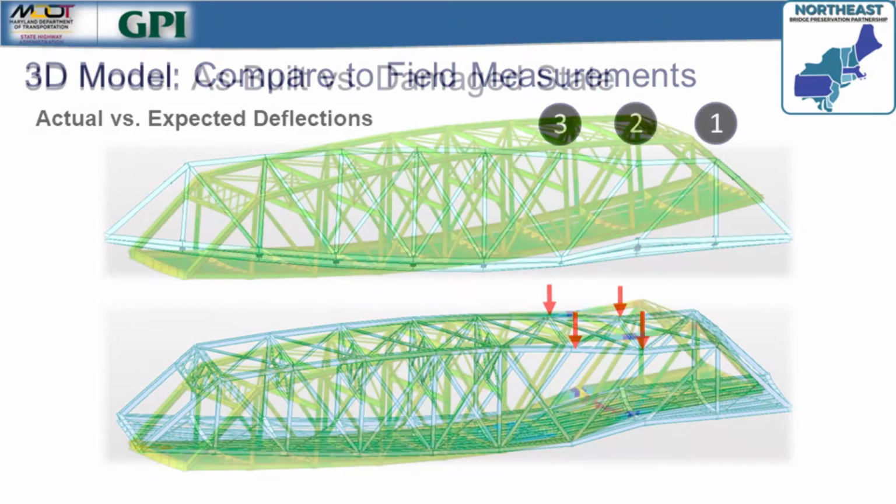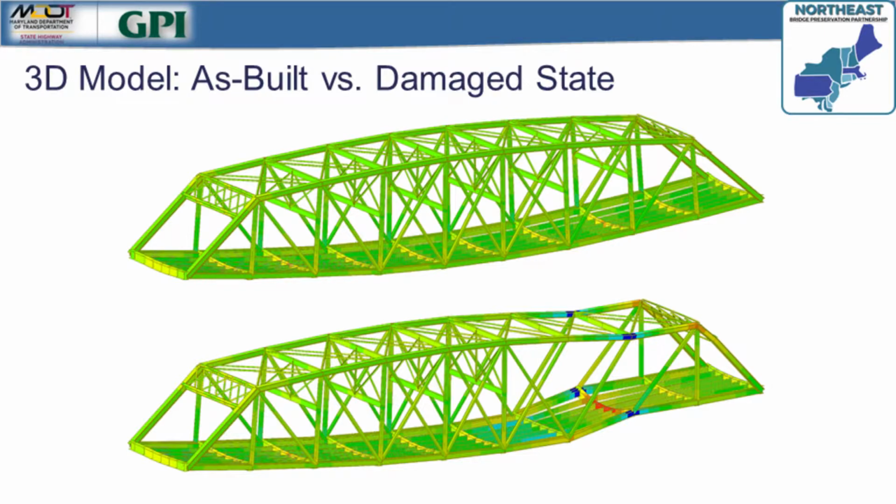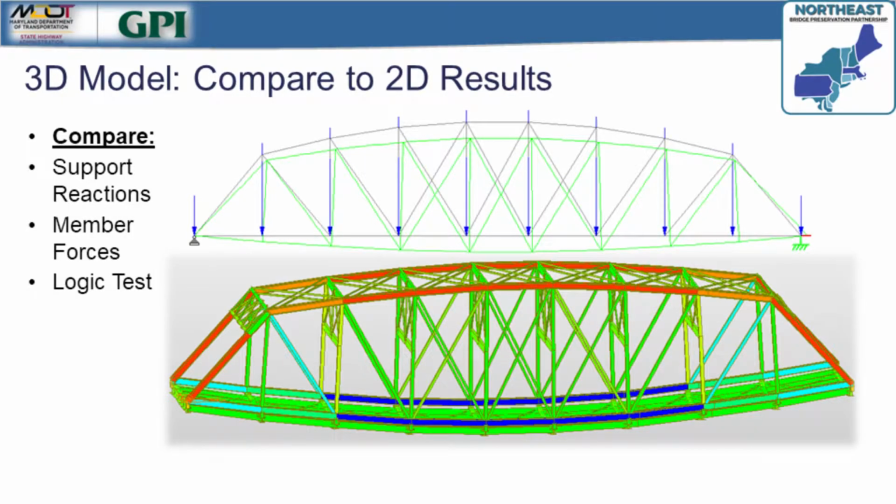For comparison, this is what the as-built bridge looked like in the 2D model under self-weight, and then that's what the 3D model looked like. Here we've got the stress gradients turned on, so elements in blue are the higher tension, elements in orange are the higher compression. And the results, as you would expect, matched up really well for a symmetrically loaded bridge. And that gave us confidence that our 3D model was operating correctly and we could move forward.